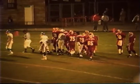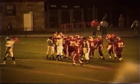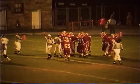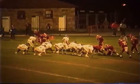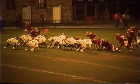Like you said, Danny, they're mixing the plays up good. It will be a third down situation. Third down and 1 for Blacksburg. Wide to the left, Krunkel again. Wide to the right. Pro set left.